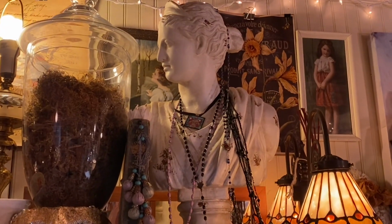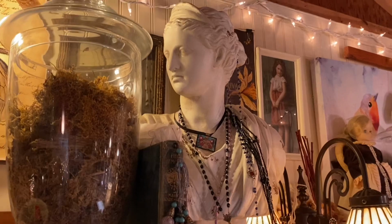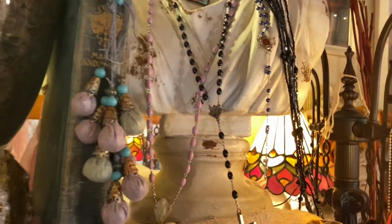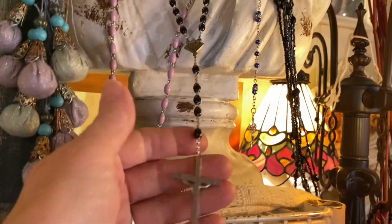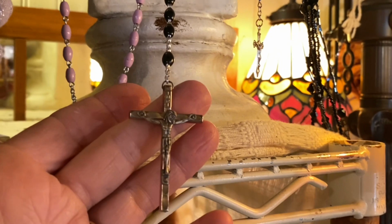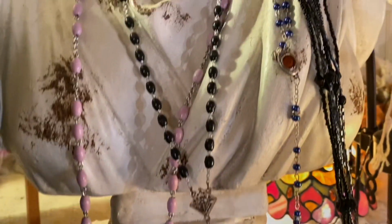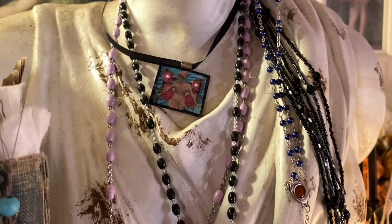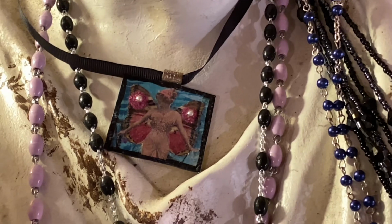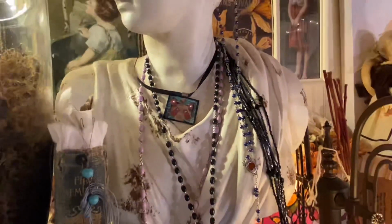The bust up there is something that I purchased for my retail store when I had that. And it was fun to be able to display different kinds of jewelry, whether it was things that I had made or things that I had purchased. And I'm always finding things that I think are really pretty or interesting. I did not make that little pendant. I found it and purchased it.